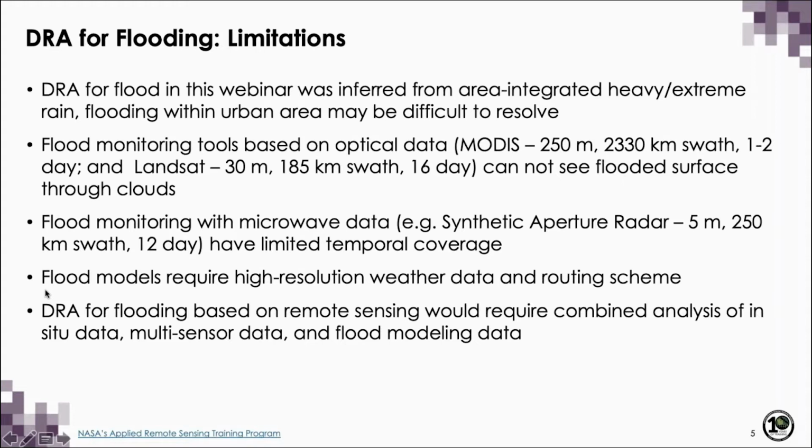One can also use flood models along with routing schemes, but then they are also dependent on weather data, which drive these models. If you use remote sensing data, say, then GPM IMERG would give you 10 kilometer rainfall that you can use for driving these models. So again, here also you're limited by the availability of forcing data.